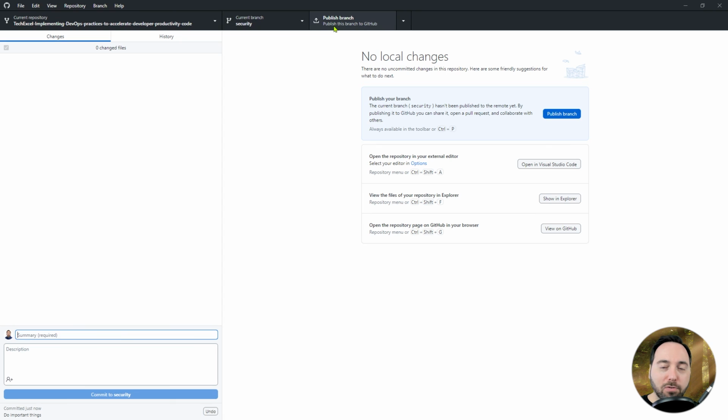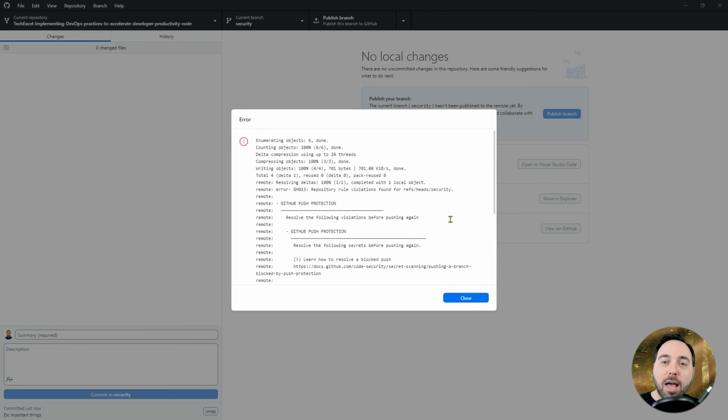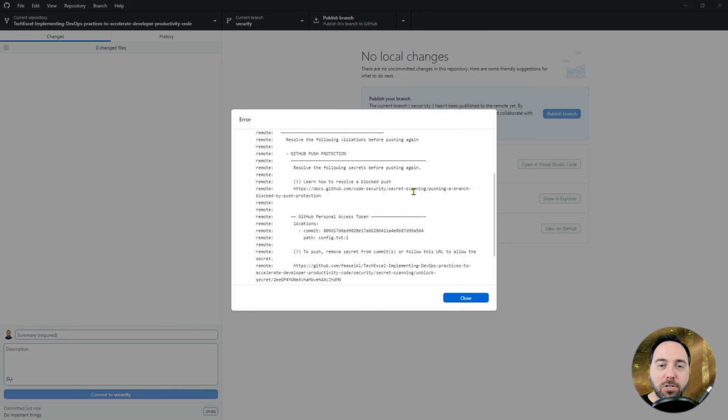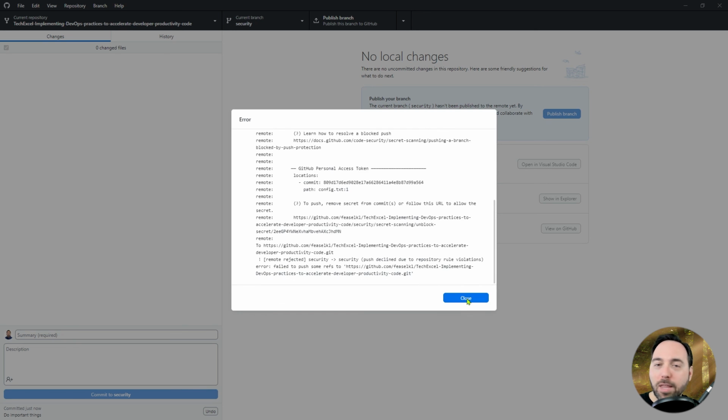But for the moment of truth, let's publish this branch to GitHub and see what it says. I'll select the Publish Branch button and I get an error. We can see that the error message is around GitHub push protection and that I have a blocked secret. Specifically, it's a GitHub personal access token in config.txt line 1. GitHub won't allow me to check in my code until I fix the problem, and I'm fine with that.